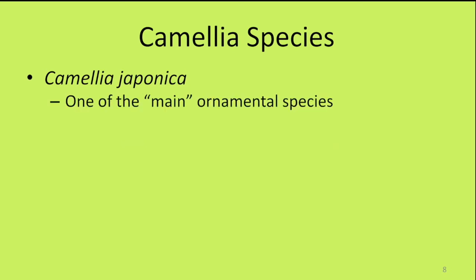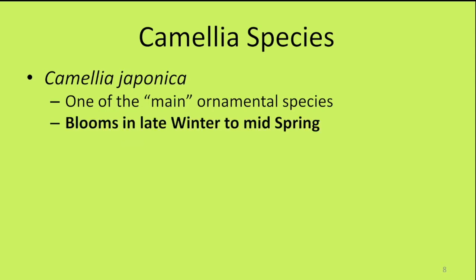So let's look at some of the camellia species. We have Camellia japonica, and just so you're aware, people tend to use the Latin name when they talk about camellias. I guess technically this means Japanese camellia. This is one of the main ornamental species. It blooms in late winter to mid-spring.